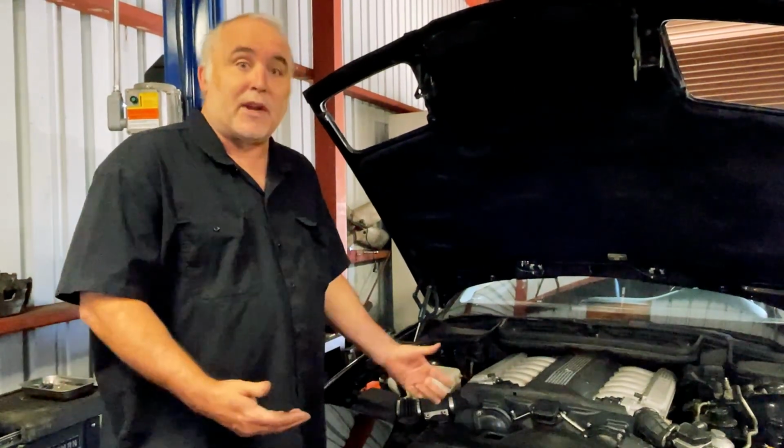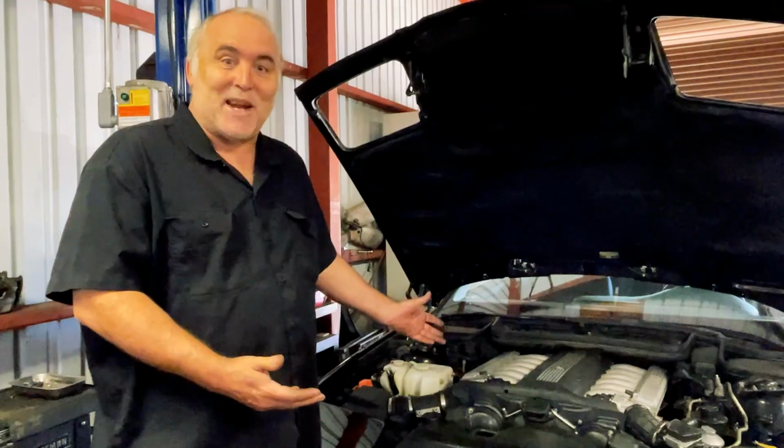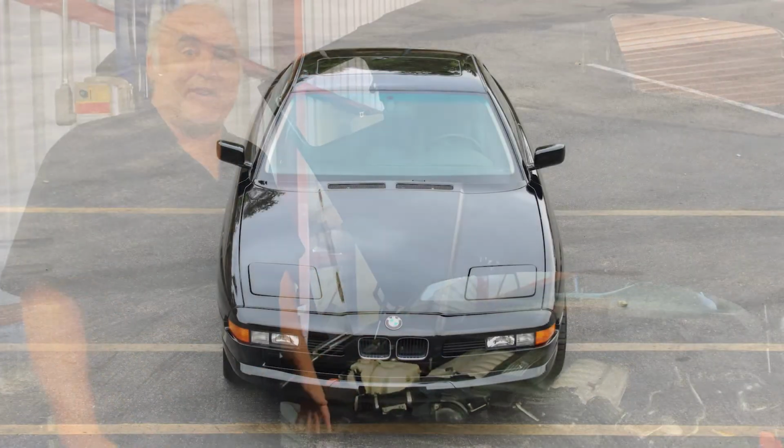So that's the best I can do. It's more than I think anybody else does. This is the car for you.